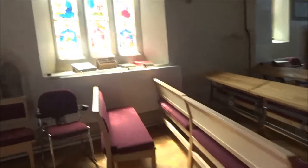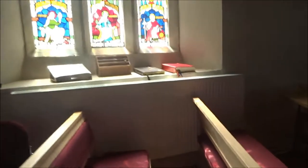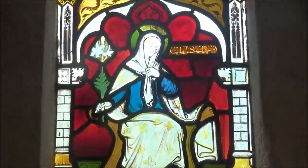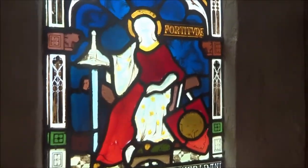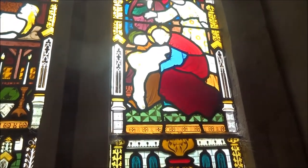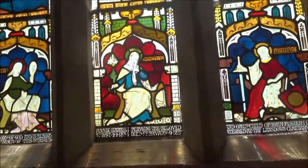Well, that probably... Yeah, I don't think this was here when I... None of this was here when I came last. I thought it looked different. Even the ceiling, maybe, isn't it? It's nice being able to get up to the stained glass windows as well, isn't it?